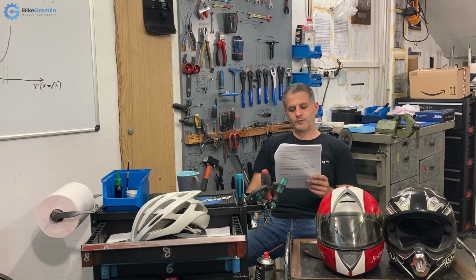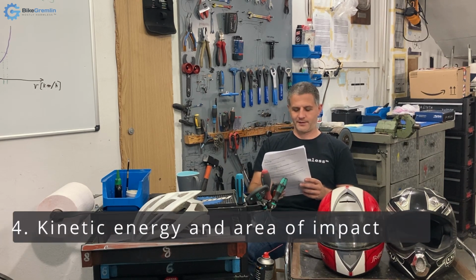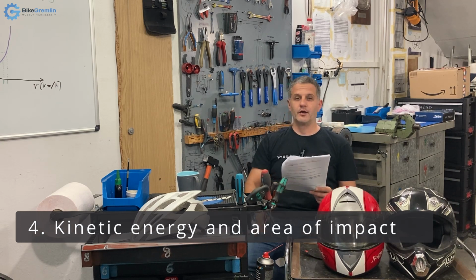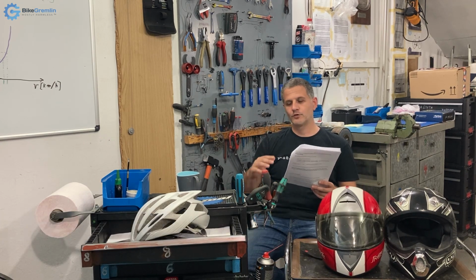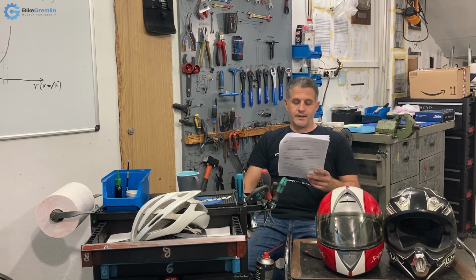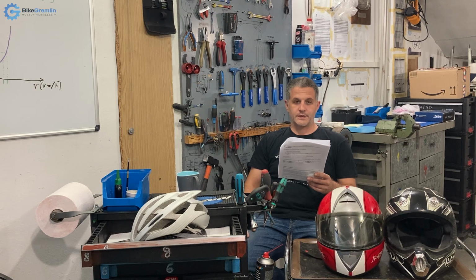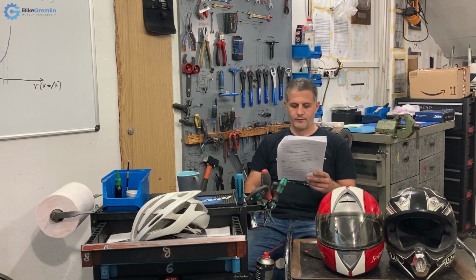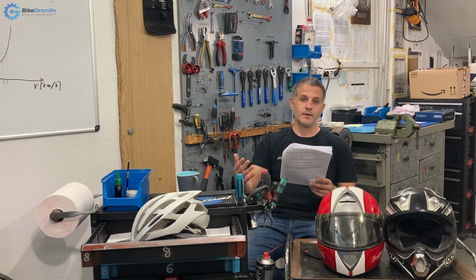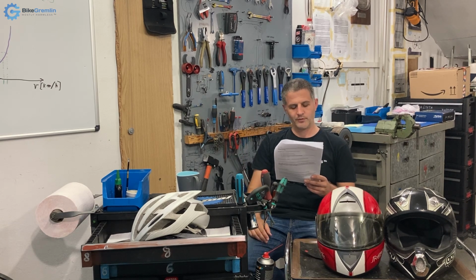Let's go on with another fun aspect of physics. Chapter 4, Kinetic Energy and Area of Impact. We're getting closer to the main point. Understanding kinetic energy makes all the difference when discussing protective equipment and even active safety. After all, it's not speeding that kills you, it is the sudden stopping, to use some dark humor.